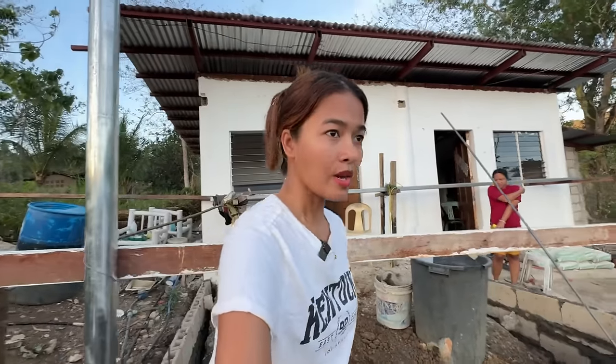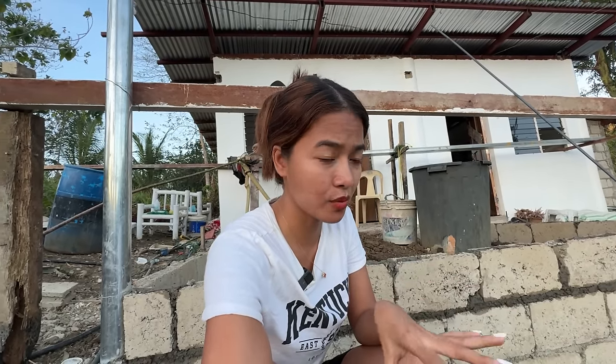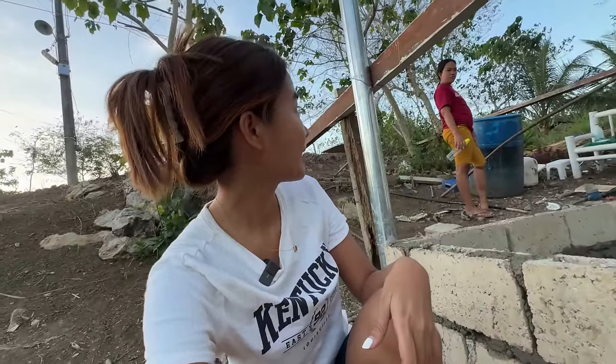We actually do have 3 people currently working here in this little project. We have my uncle, and then we have Atan as well, and then we have my mom's partner. So the other guy that you can see working here, that's mom's partner. He is also helping their friends with Papa. So yeah, please understand the dynamic of it, huh?